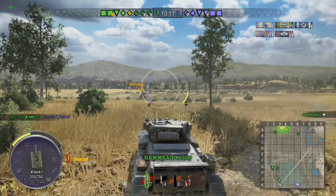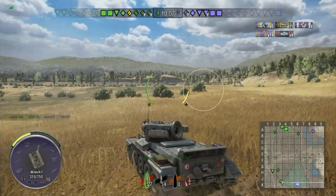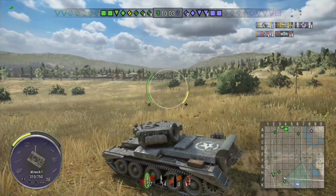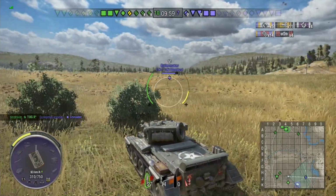Got a bit of a lag spike there, but took him out in the end. I wasn't quite sure if I died as well at the same time. That was a bit bizarre, and I just don't get the lag spikes on PlayStation. I'm not entirely sure why.